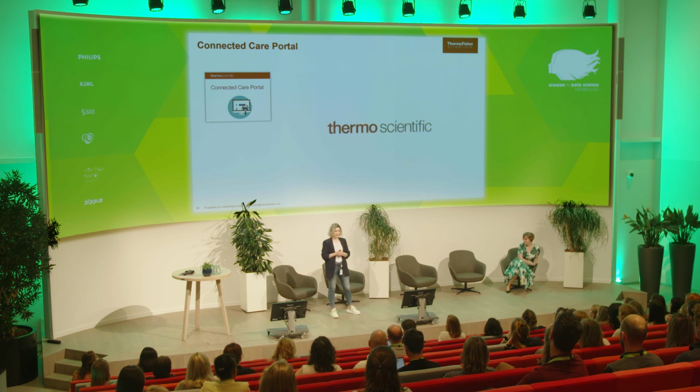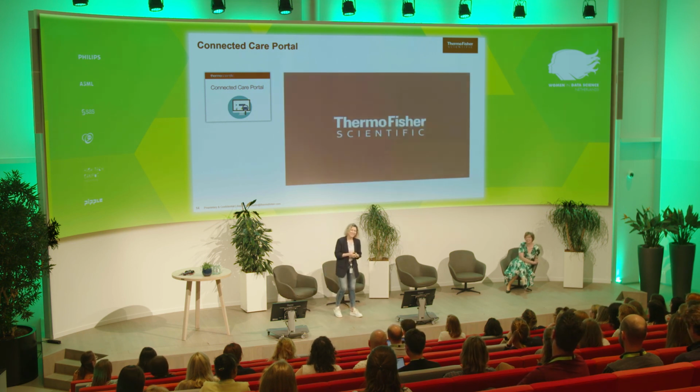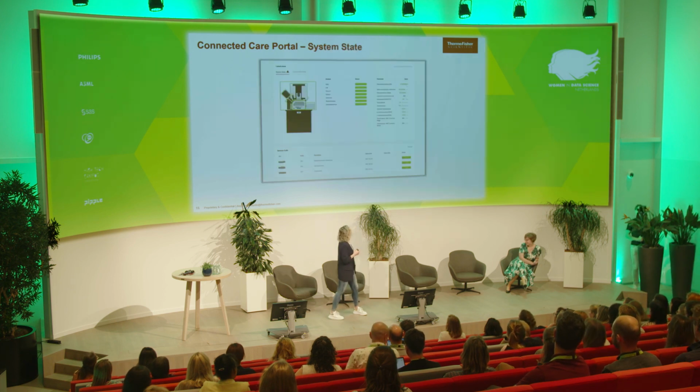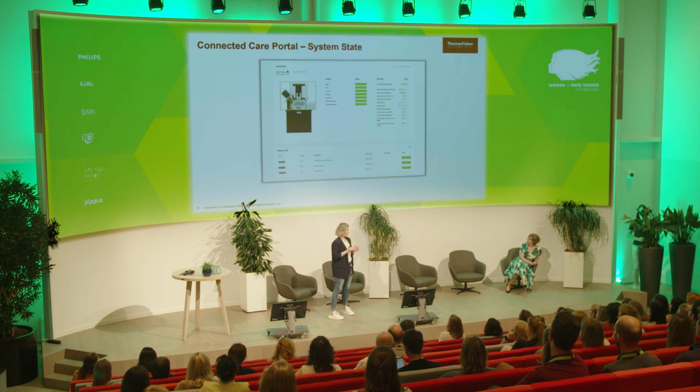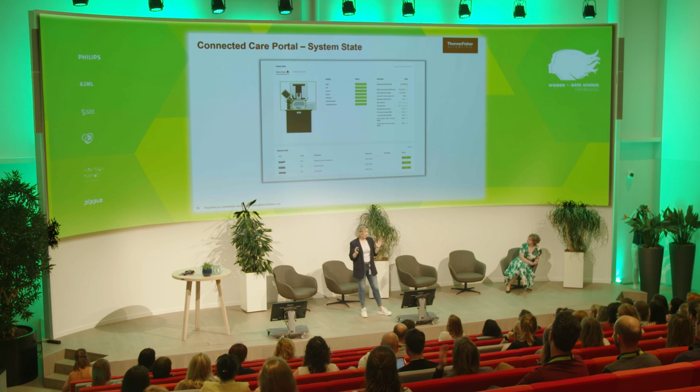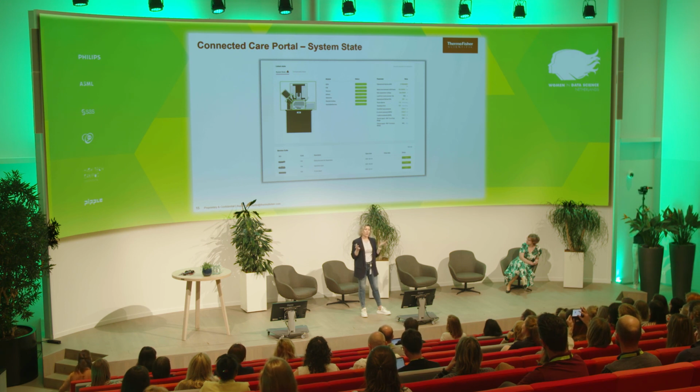Yeah, nice, isn't it? I want to go into a little bit more detail. This is one of the pages of the Connected Care portal. It's called the System State page. Through this page, a customer can observe the status of the system and main modules. So it gives the health information, and you can also observe main parameters, your service calls, and the status of the service calls.